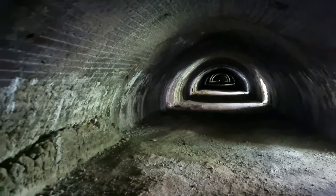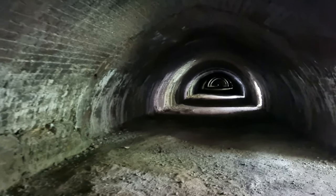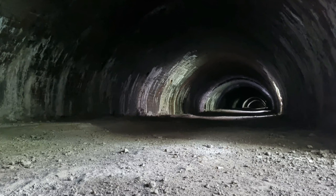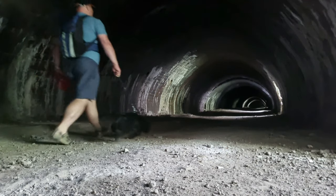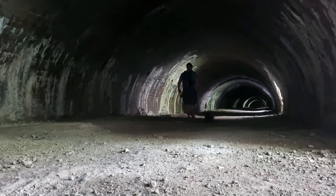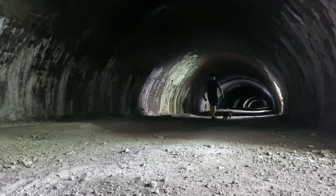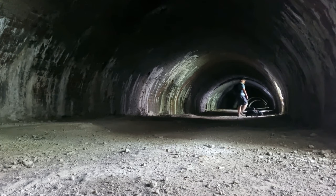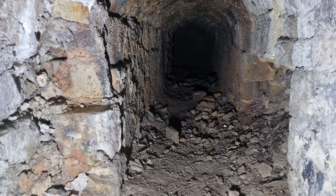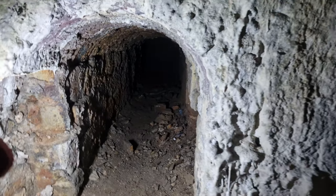It was a hot day when we were here, and it was lovely and cool inside the kiln. Completely opposite of what it was built for. You can see into the flue system here, which would have been connected to the chimney, and would have drawn the hot gases out of the kiln.